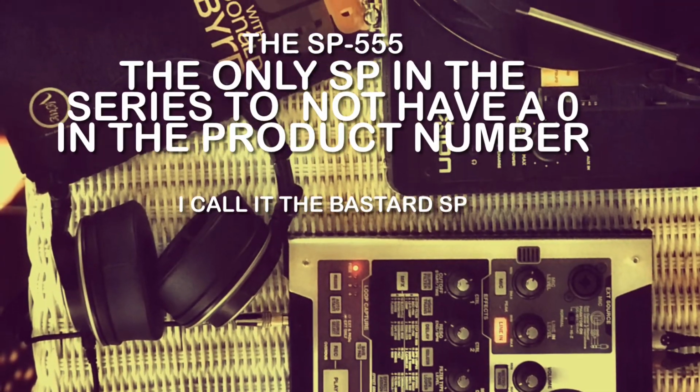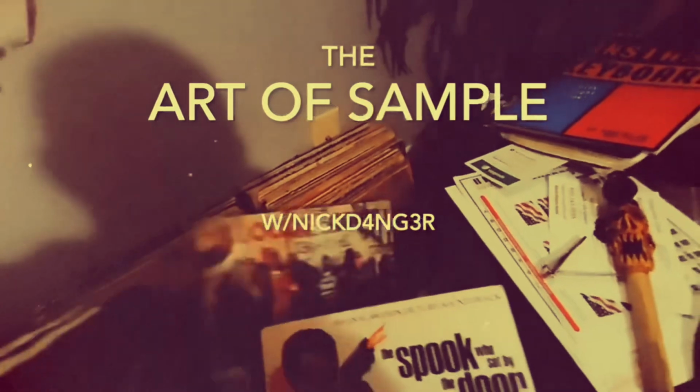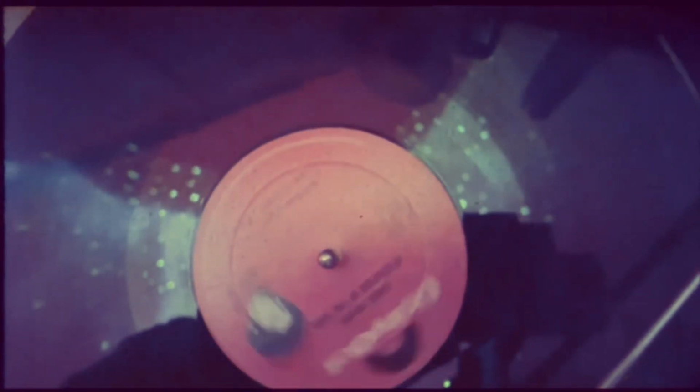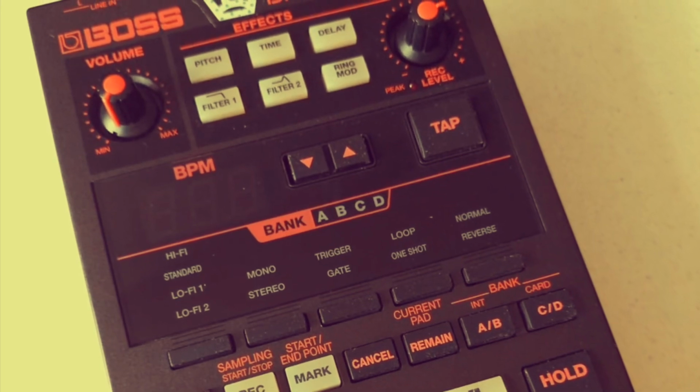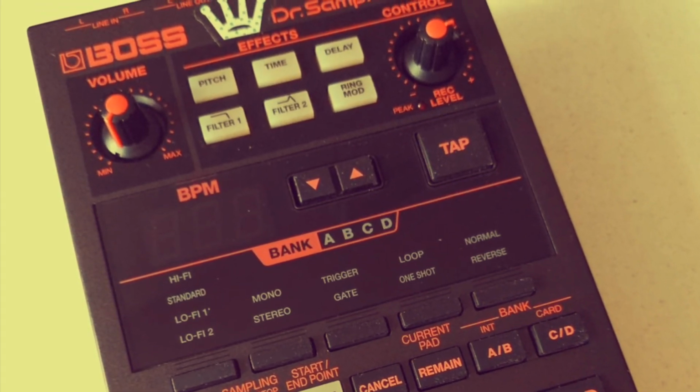The SP555 came out in 2008, and we really kind of slept on it, to be honest. Wasn't a lot of fanfare around it. It was bigger than the SP404. It was cleaner sounding than the SP404 because it was 24-bit, and it also had a better sequencer than the 404 did. But that meant more buttons and more buttons with multiple functions.